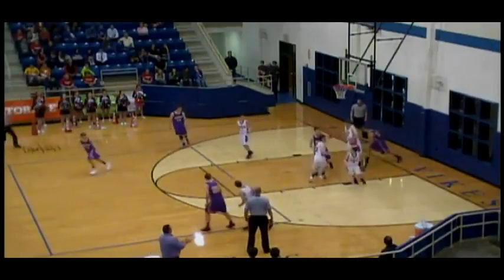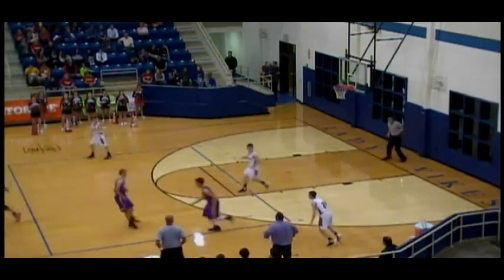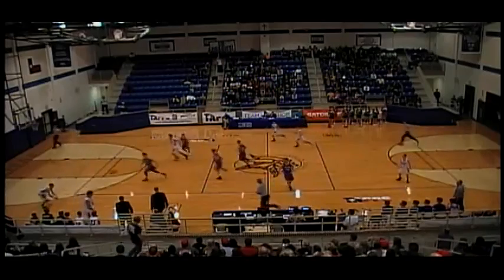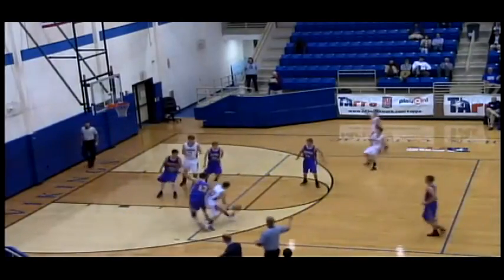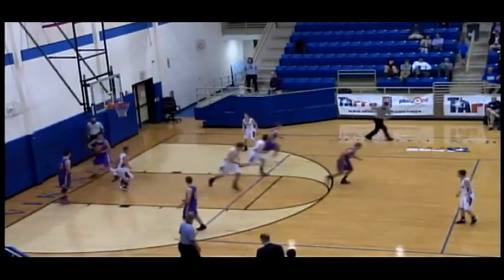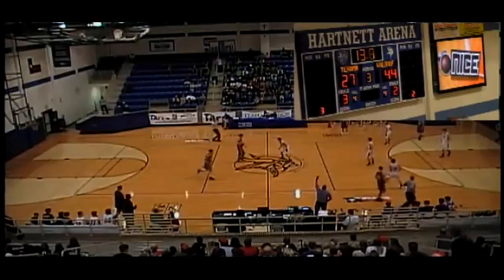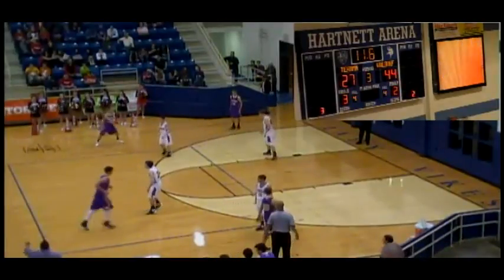But they get the offensive rebound, scrape, scrap, and stay with it. Another layup opportunity that's no good by number 34, Benjamin Callahan. The Eagles have the basketball coming up the floor. Number 10, Jack Turner with a hustle play and a floating jump shot from the elbow. Drops after a couple bounces.